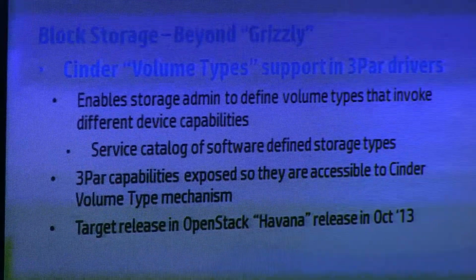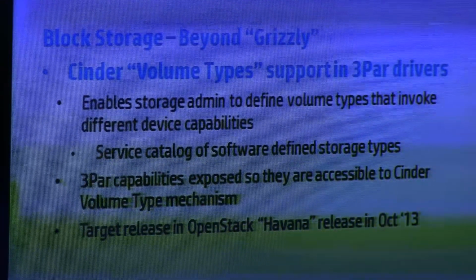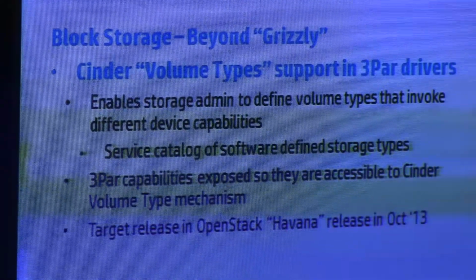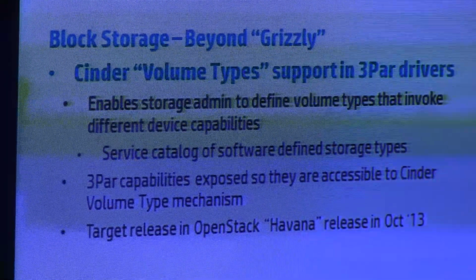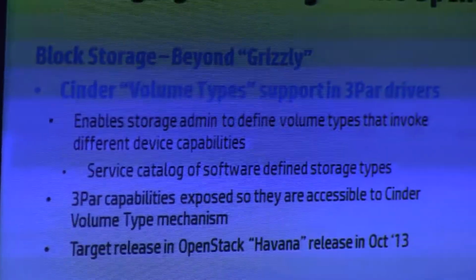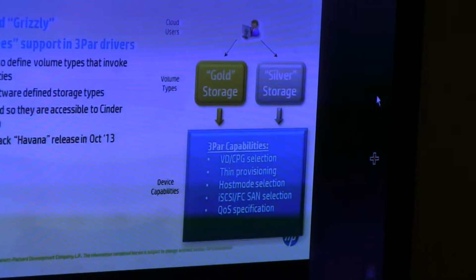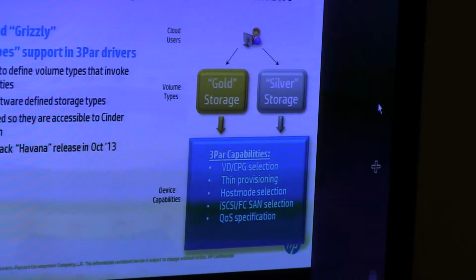This capability has been getting worked on in the Cinder groups for quite a while, and we're hoping to have full support for this in the Havana release of OpenStack, and have the ability to use this to expose the capabilities of our storage products.